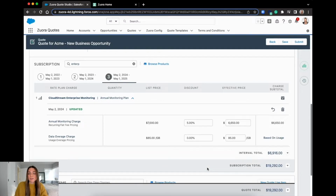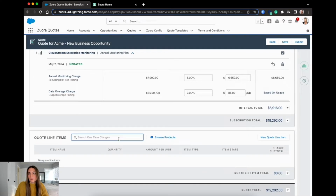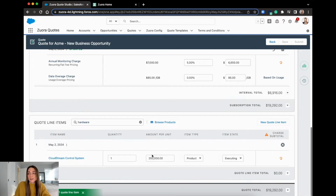This monitoring plan also includes an overage charge based on consumption, which can be discounted independently, although for this deal, we'll leave it at list price. Next, we'll add our physical hardware to this quote. Again, I can quickly find our control system hardware with just a few keywords without leaving this one consolidated quoting page. And again, the quote total in the bottom right is updated to reflect the entire quote total across the ramped recurring charges and the one-time hardware charge.